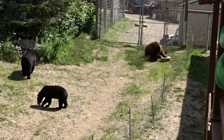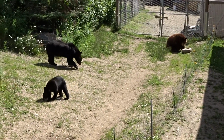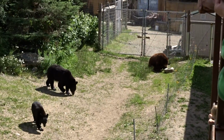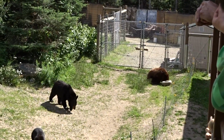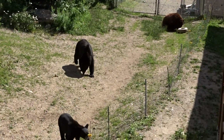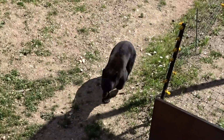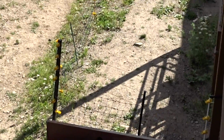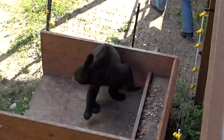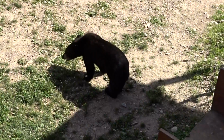If you look at Honey Bear very closely, she is playing somewhat with the donut in the effort to get food out. But actually, she's getting a little more concerned with what the other two bears are doing. If Lucky continues to get closer, Honey Bear is more than likely going to say something.